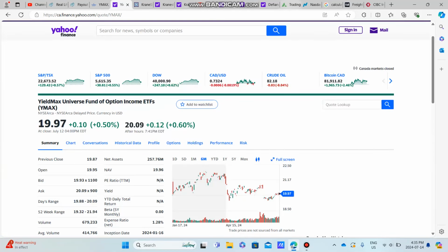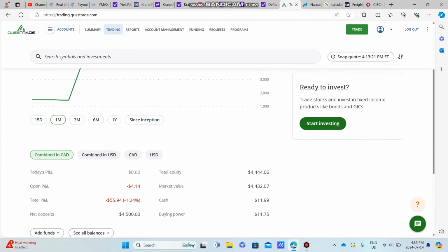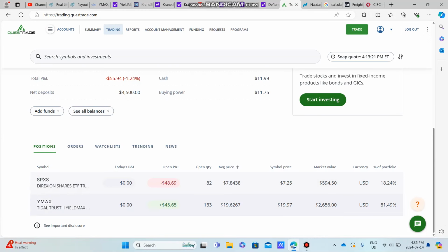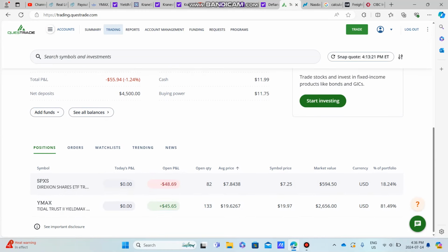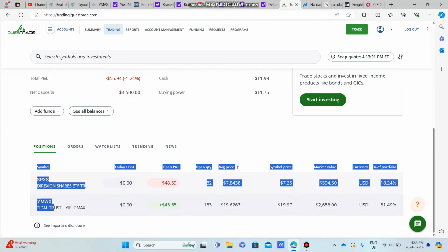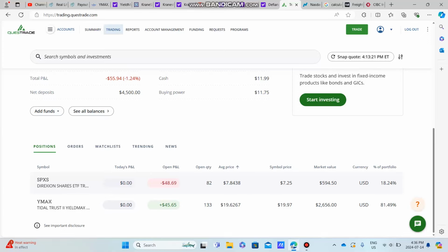I will not be reinvesting into SPXS, which is the kind of 3 times bear on the S&P 500, just because it is completely outweighing any gains from Yieldmax, which is to be expected. That was kind of the strategy here, to avoid any kind of disruptions in the capital appreciation or depreciation. But with Yieldmax doing so well, I do want to invest more in that and just look to hold SPXS.